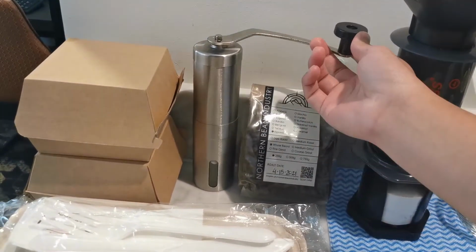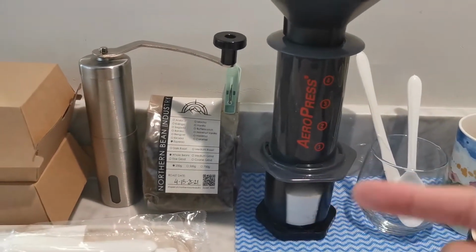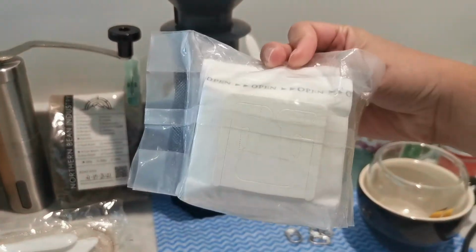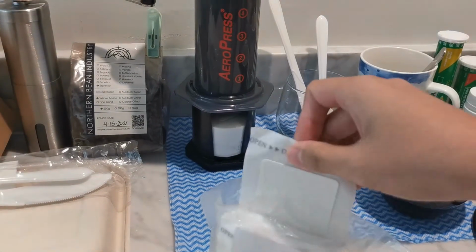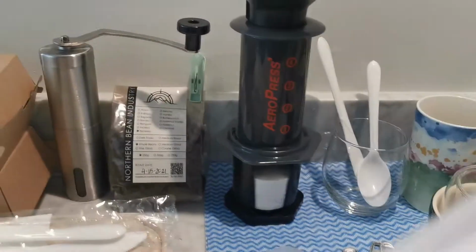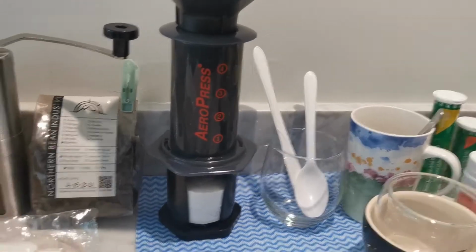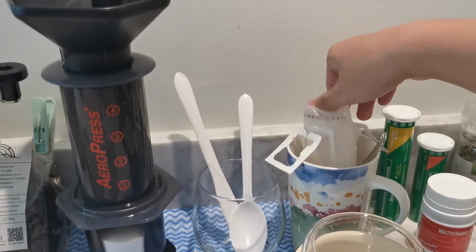Shout out to Isabel, thank you. This was a Christmas gift from her. For my coffee, previously I was using this drip bag. You can put the coffee grounds in there, and then just put it in your mug like this. Yep, and then you let it drip.